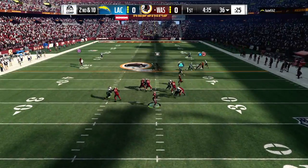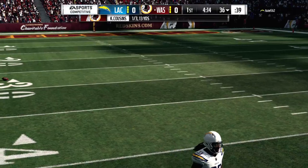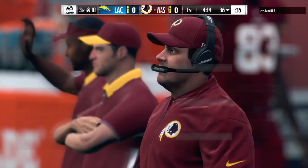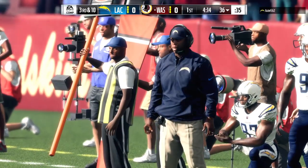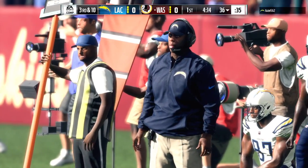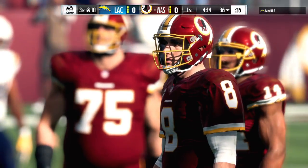Here's Cousins. And he slings one that's incomplete. Jordan Reed was the intended target, and it'll bring up 3rd down. Well, they're slinging it, and then there's one you got to put a timer on, huh? I mean, that one came in hot. That came in hot, but overthrown out of his reach and incomplete.